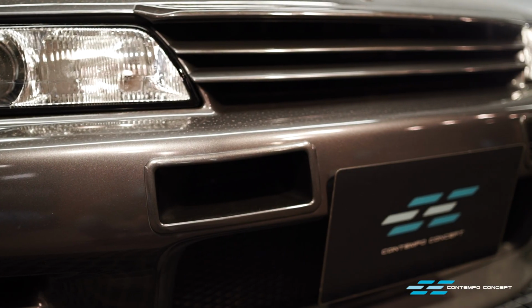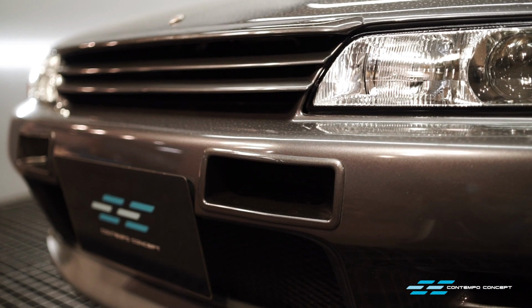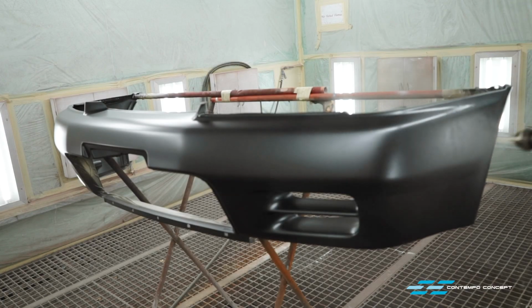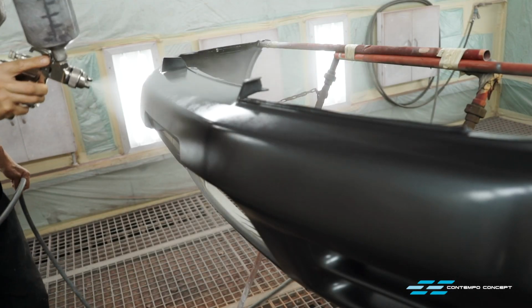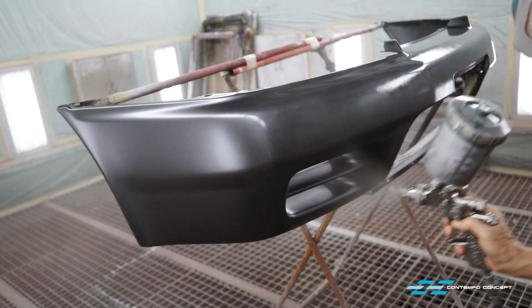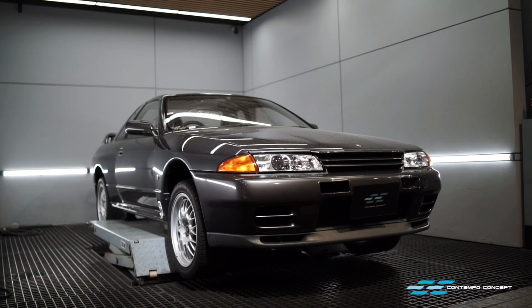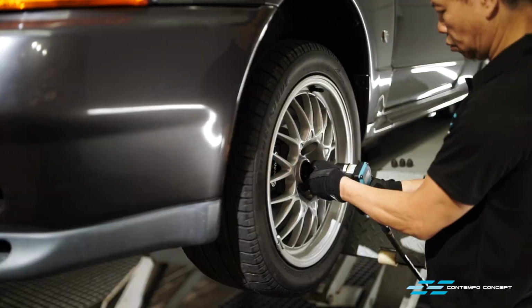These bumper vents you see should only belong to the very rare Nismo and N1 models, but many R32 owners like to add them on. Not to worry, we've found an original bumper and we're giving it a fresh coat of gunmetal grey. While the bumper is being given time to dry, it's time to start working on the car itself.